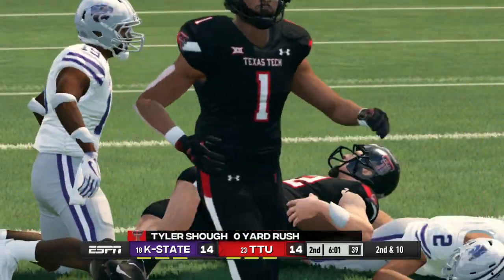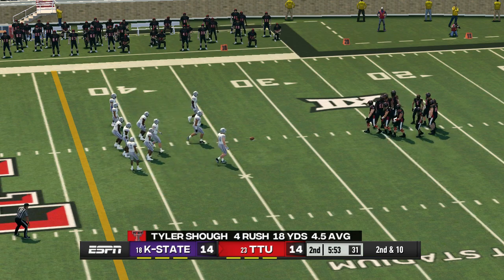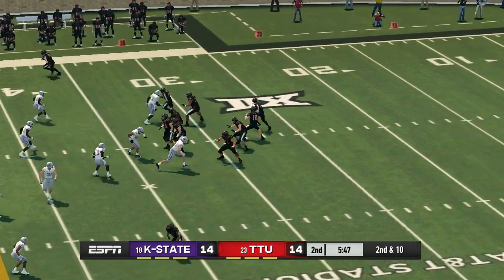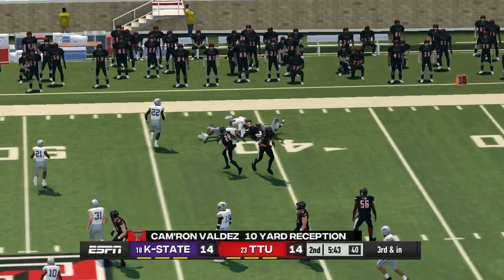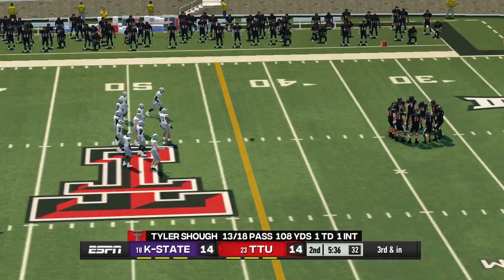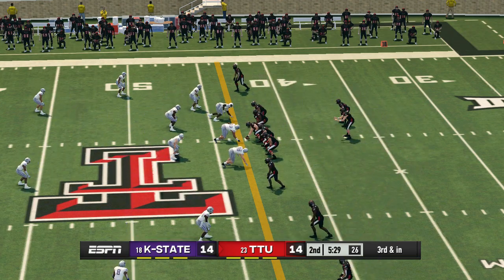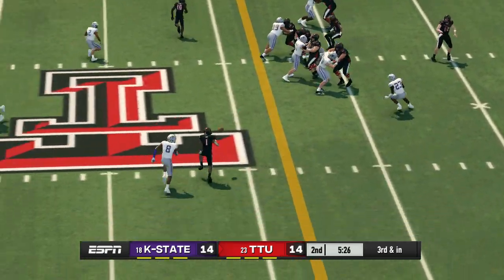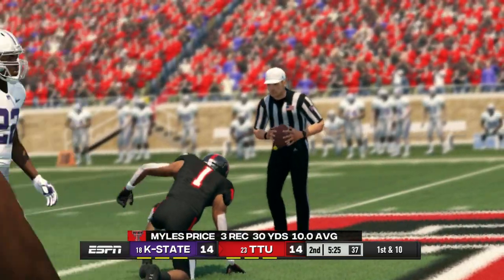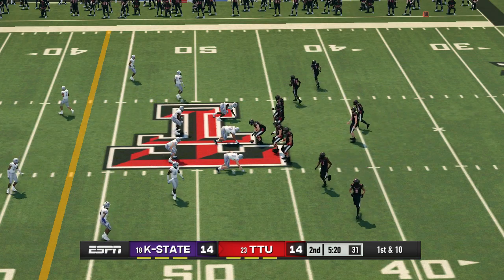He fights forward to about the 33. Second and 10. Ball on the 33. He's tackled around the 43-yard line. Quick pass. Tackle at the 47-yard line. From their own 47-yard line. It's first down.